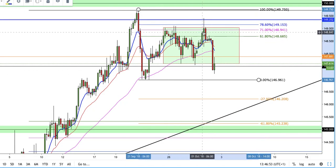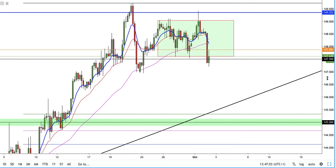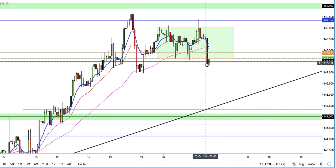We have rejected on 3 occasions at 71%, and the extension again lines us up quite nicely into 146. So there are quite a few setups or confluences there. I didn't expect this move to happen so violently. However, it has done. Hence, the market can't always just continuously drop out of the sky, and this may now trickle back down for the rest of the week.